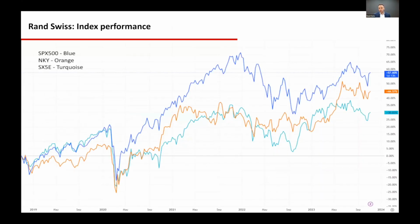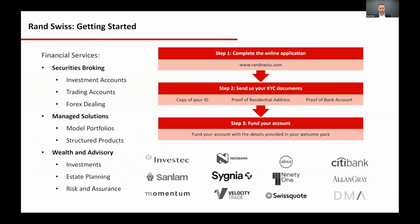If you want to understand what this looks like over time, this is the 5-year performance on the S&P 500, Nikkei, and Euro stocks. You can see the chances of these being positive over 5 years is pretty good. But we can do more detailed historical backtesting if you're interested. As I said, we've got all the different services: clients that do it themselves, clients that we do it for, and clients that need our help to tell them what to do all together.